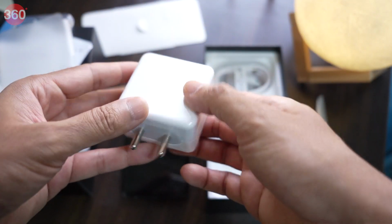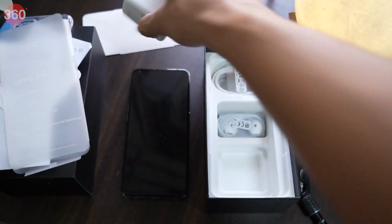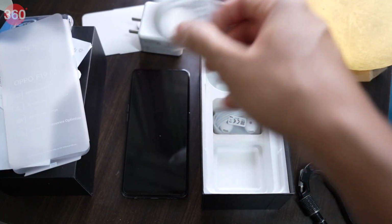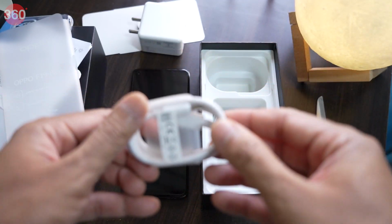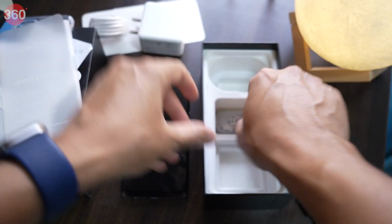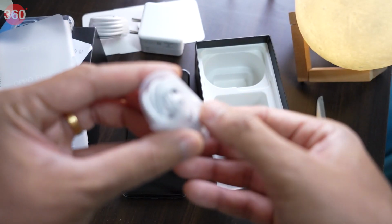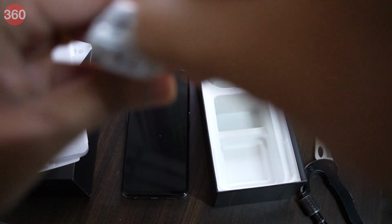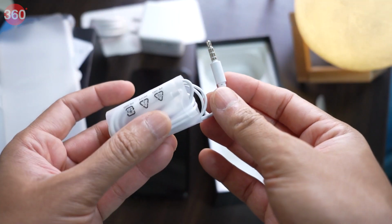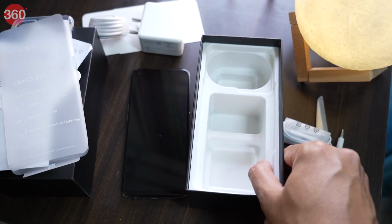This should be the 50-watt charger, and we also have the USB Type-C cable, and last but not least, we have a headset, and this is a 3.5mm headset. And that's about it actually.